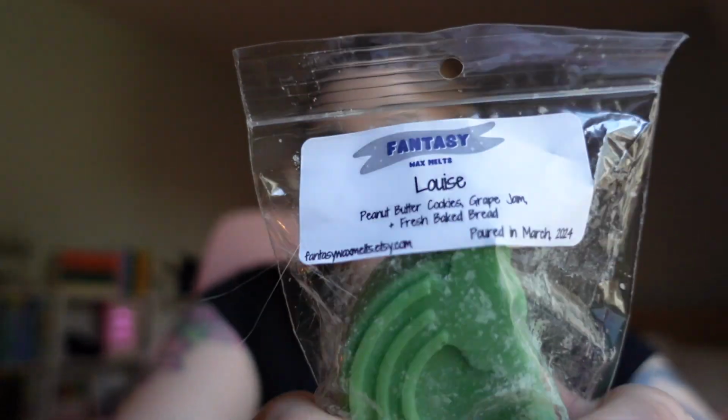And then I was so excited to try this one because I've just never tried a scent like this before. This is Louise, which is peanut butter cookies, grape jam, and fresh baked bread. I have tried PB&J scents before, but never with grape jam. And this is honestly so amazing. I am so beyond thrilled with this scent.